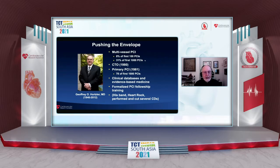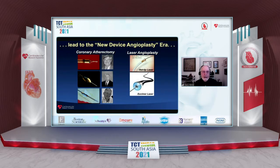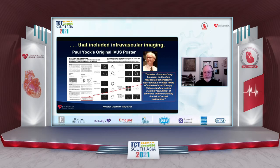But they only had balloon angioplasty, and it became obvious that balloon angioplasty had severe limitations, and that ushered in an era that we called the new device angioplasty era that included coronary atherectomy, laser angioplasty, and intravascular imaging. Intravascular imaging was invented by Paul Yock. This is his original poster presented at the AHA in 1988. And his conclusion was that catheter ultrasound may be useful in directing mechanical atherectomy, laser ablation, or other forms of catheter-based therapy, and it may allow maximum debulking of atheroma while minimizing the risk of vessel perforation.